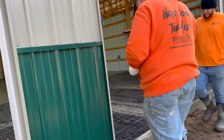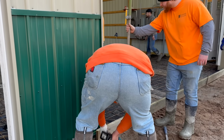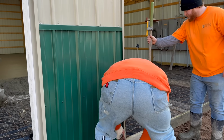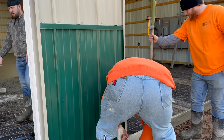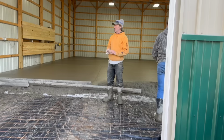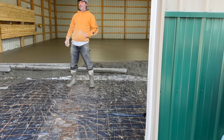Getting our board set. Dustin's got the laser to check the height. That nice sound you hear. Sounds good. Stay tuned. We'll get this last truck in, guys.